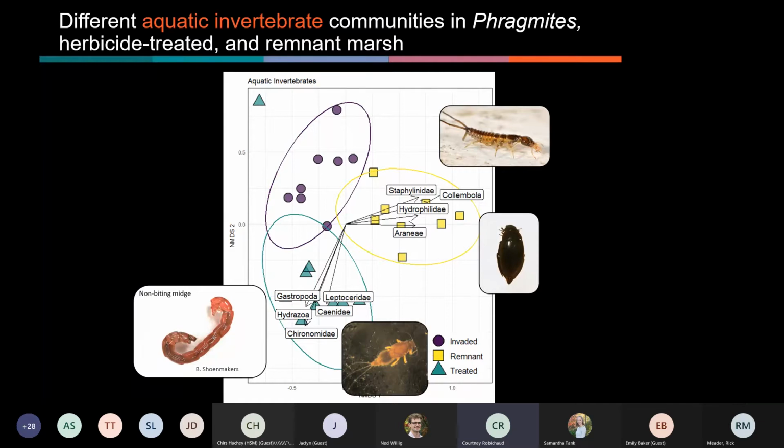And then the remnant marsh had a bit more, not necessarily on this one, so there's spiders, there's Collembola, but there's also rove beetles and then some scavenger water beetles, so some semi-aquatic invertebrates and fully aquatic invertebrates. And there is fairly high diversity in those remnant marsh sites. And this was, again, the aquatic invertebrate samples that I showed you earlier.